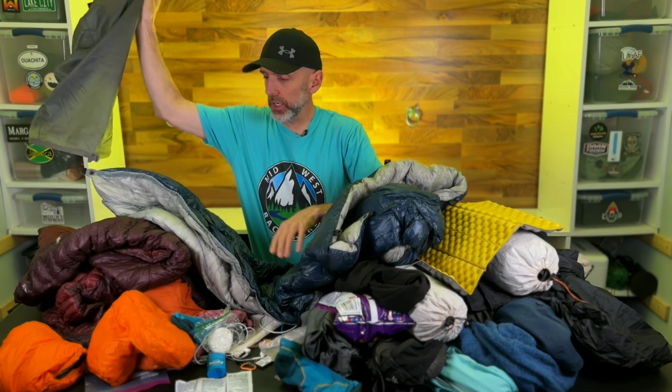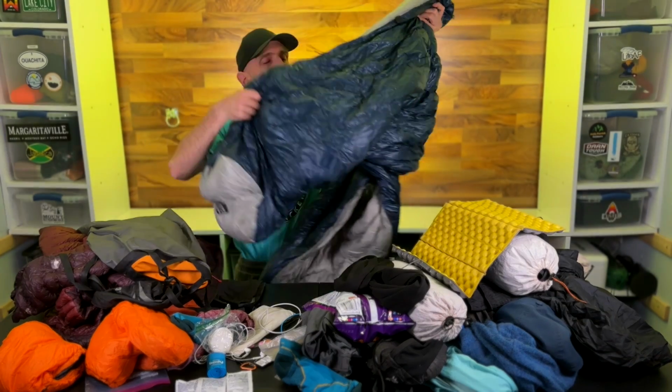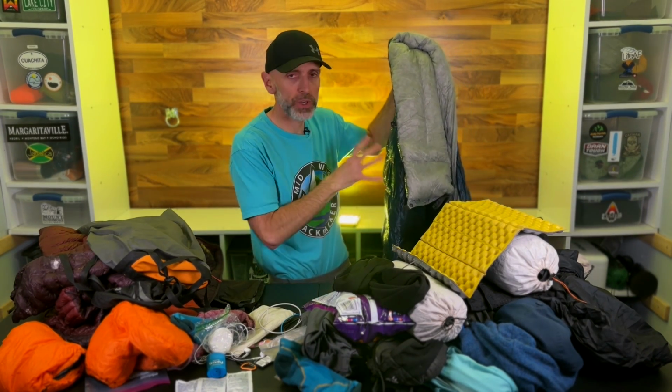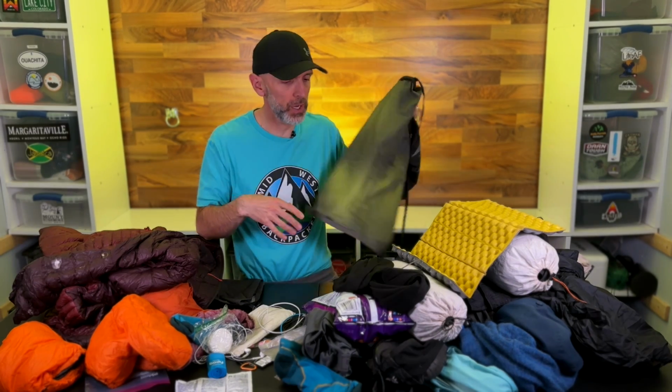My top quilt here is from Hammock Gear. It is 900 power filled down. It's super light. It has kept me warm. Like I said, it's 40 degree, but it has kept me warm with that other gear on down to about 30 degrees. So I hope that I'll be keeping warm. And those smaller quilts get a lot smaller when you pack them up.